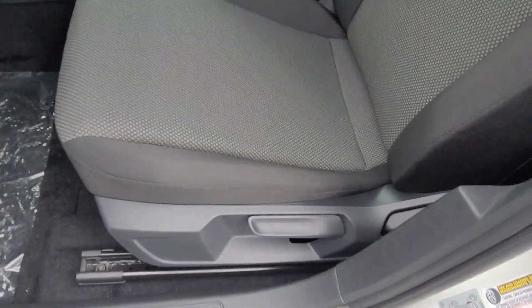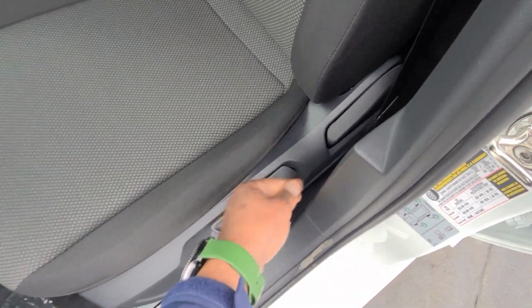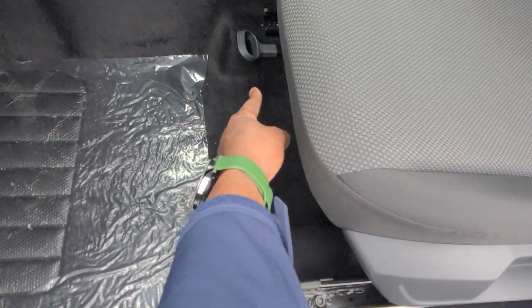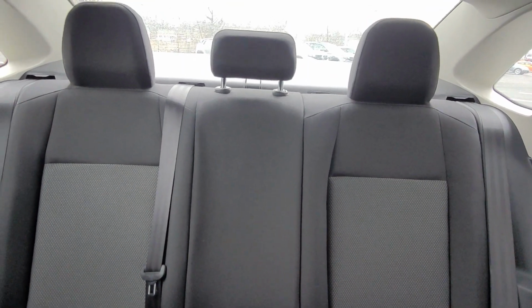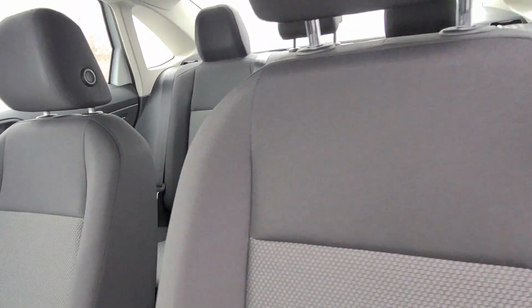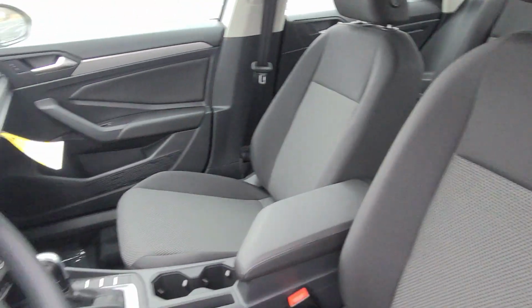It's a manually adjusted seat. This raises and lowers your seat right here in a pumping fashion. This is your seat back adjust right here. And to move the seat forward and back, you use that loop right there. Here's a look through. 5-seater with adjustable headrest in the back middle seat. And then the two front seats have adjustable headrests as well.